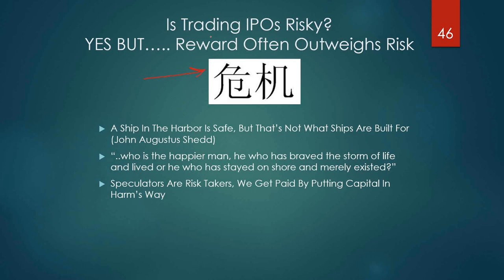So the question is, does the reward outweigh the risk? Well, the Chinese symbol, and allegedly there's some arguments on this, but from the people I talked to, they said for the most part, this is a symbol for opportunity, and it's also the symbol for risk. So risk, opportunity comes with risk, and risk comes with opportunity. So you just kind of have to accept that, and don't get caught up in the price moves.